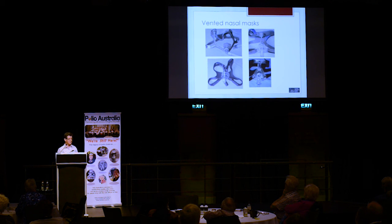These are some vented nasal masks, and some of them are slightly larger than others. They're all very effective, and all of these masks are made of silicone. There's no rubber in any of the masks that are used these days, so latex allergy is not a problem. They're all made of silicone. Some are double layer and triple layer, and some are single layer, just depending upon the individual design.